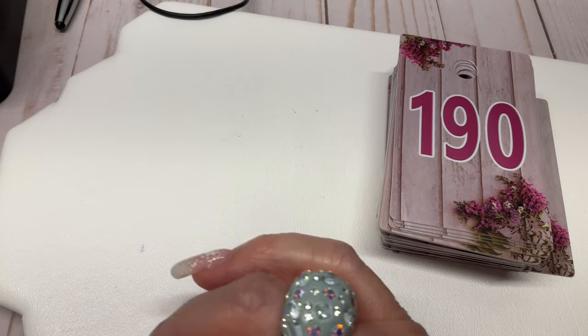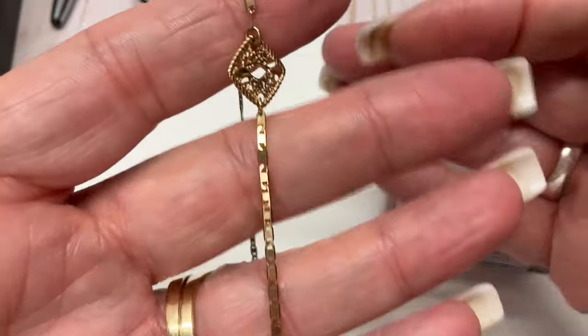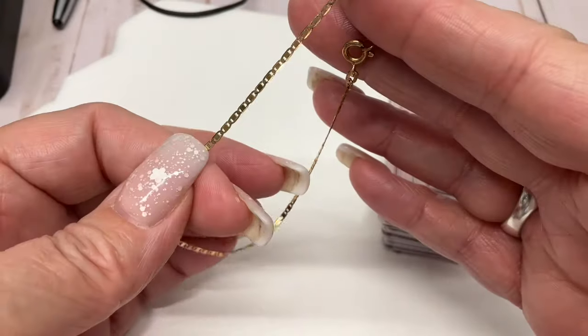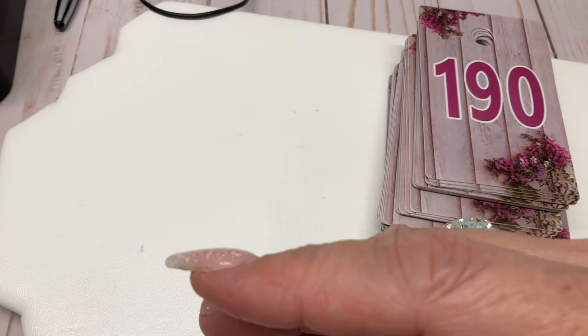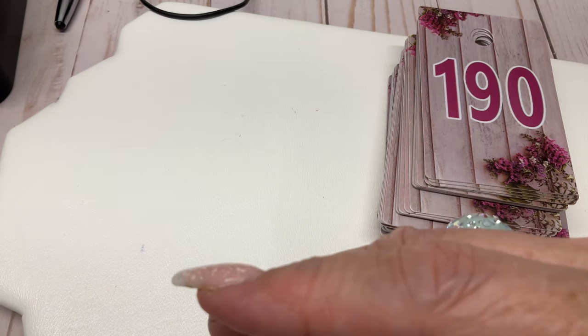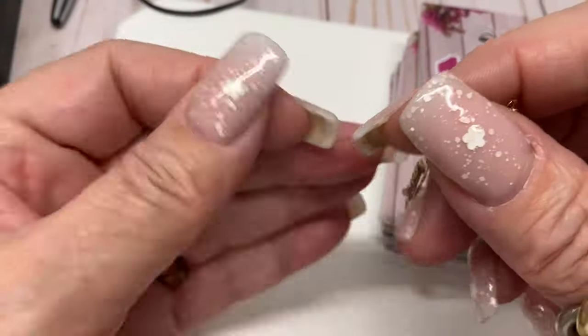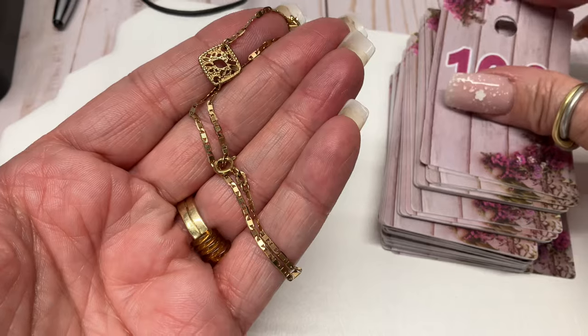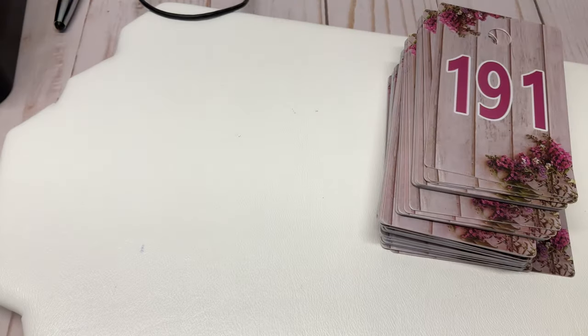Okay, we have a vermeil bracelet. Isn't that beautiful? I think it's going to be on the bigger end. Oh, it's probably more like an anklet or a large bracelet. It's coming in at a size 9. Okay. Size 9. It's beautiful. Let's go 14.